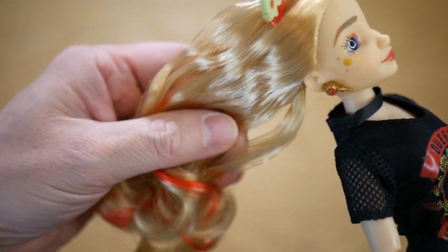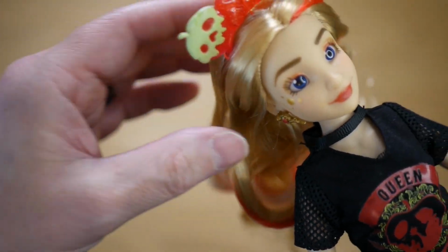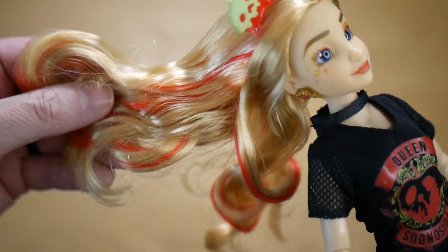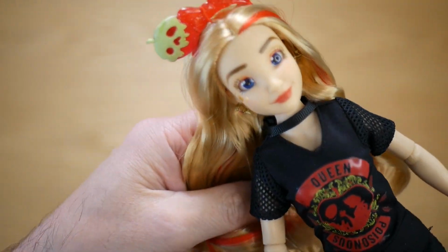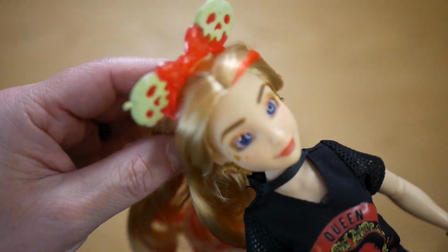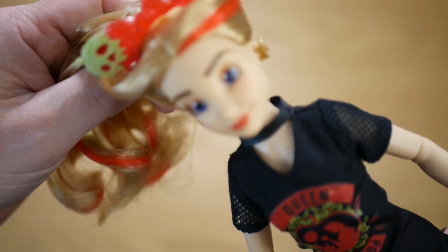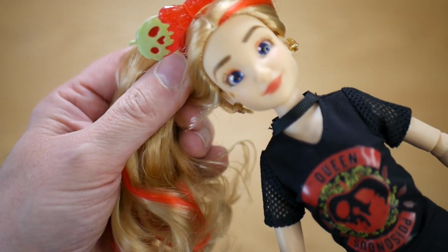Hair-wise, her hair is quite different. Obviously it is long and it is blonde, and we also have some red streaks in there as well. All of the dolls from the second wave had streaks in their hair of some kind of fantasy colour, really, which is kind of nice, but I don't know if you need it in all the dolls. Obviously, I'm not one to talk. I've got different coloured hair, but it might be nice if they hadn't done it with every single doll of the line.